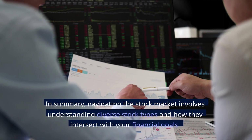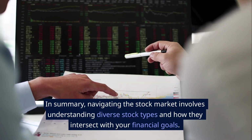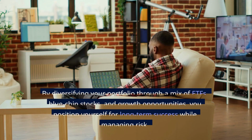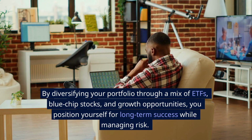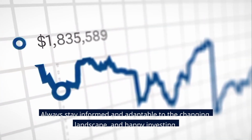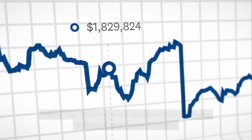In summary, navigating the stock market involves understanding diverse stock types and how they intersect with your financial goals. By diversifying your portfolio through a mix of ETFs, blue-chip stocks, and growth opportunities, you position yourself for long-term success while managing risk. Always stay informed and adaptable to the changing landscape, and happy investing.